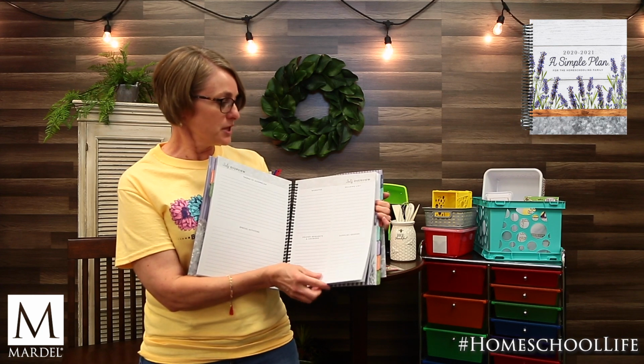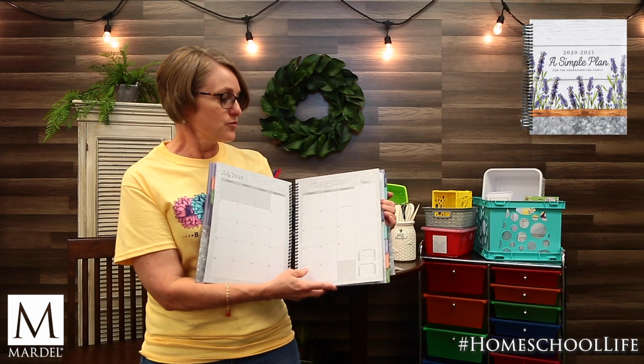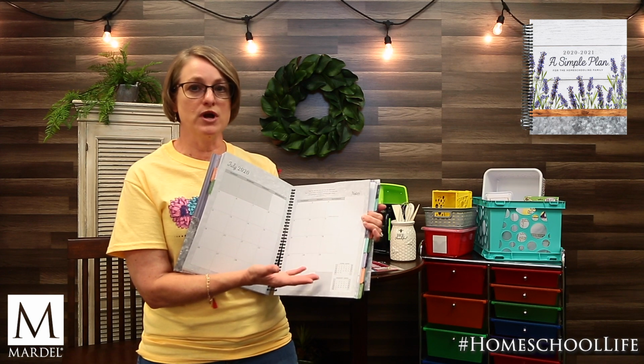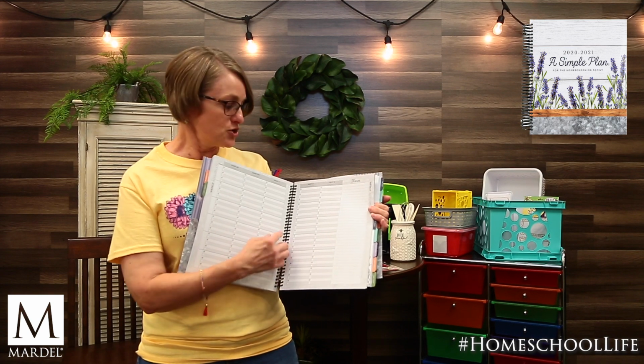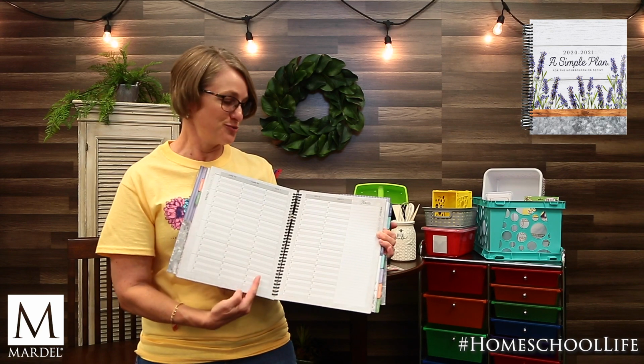You can write down your supplies needed, websites that you use, reading lists. You're going to write down each day what is supposed to happen on that day so that there's not any of this getting up and just wondering and everybody's wandering around the house going, I don't know what I'm supposed to do or when. You're going to have it organized on paper and you're going to be able to check mark it off as each student accomplishes what they're supposed to be doing.